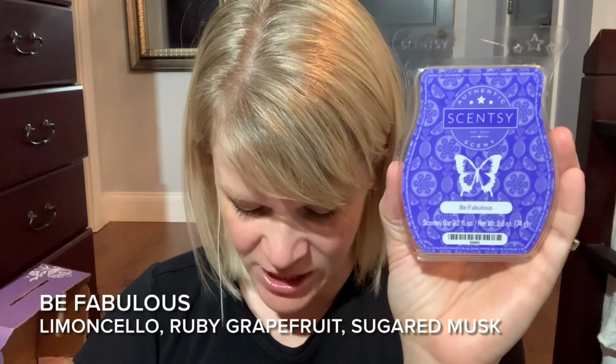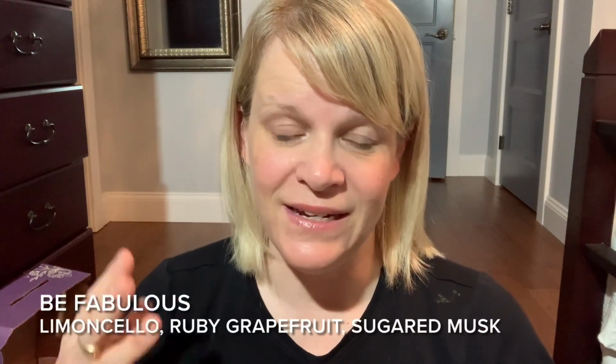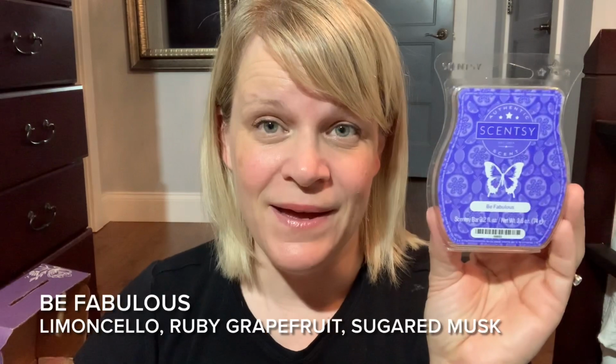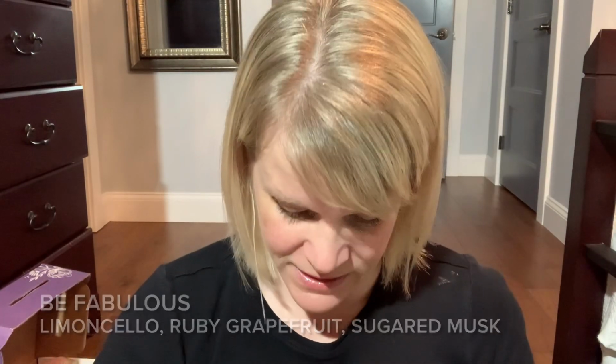I warmed a Be Fabulous. This is one of my family's favorite scents. Limoncello, ruby grapefruit, and sugared musk. It's a nice citrus with a twist. So it's bright and invigorating and a little bit musky, but in a good way. Performance on this is pretty good, not super long lasting, but being a spring and summer scent, that's not a total surprise.